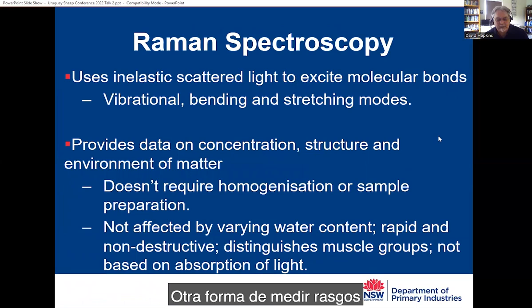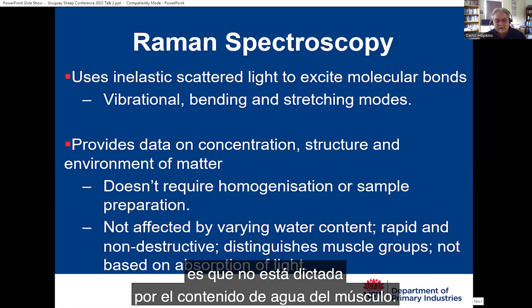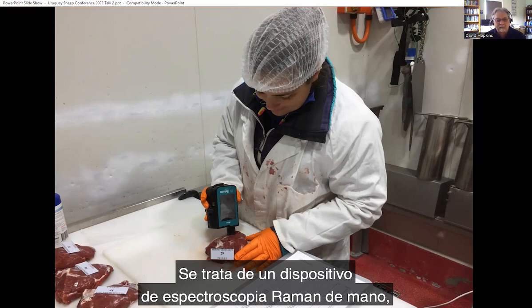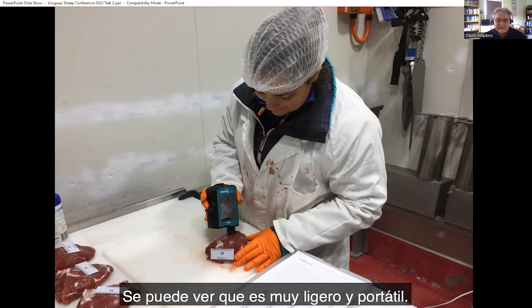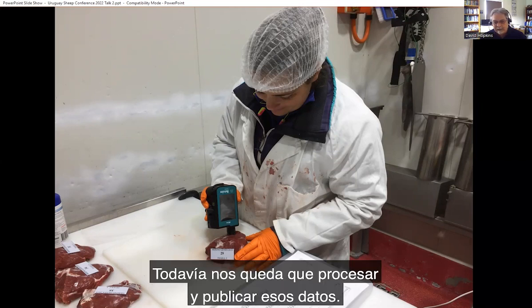So other ways of measuring, particularly traits like intramuscular fat, is to look at other things apart from NIR. And Raman spectroscopy has an advantage in this space. And the advantage with Raman is, of course, that it's not dictated by the water content of the muscle. And we've done extensive work in this space and continue to do work. And here's the way that the technology is developed. This is a handheld Raman spectroscopy device, at the time worth about 65,000 Australian dollars. But you can see it's very light and portable. And here we're measuring topside muscles in a large project to look at eating quality and so forth. And we still have that data to be processed and published yet.